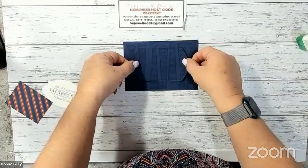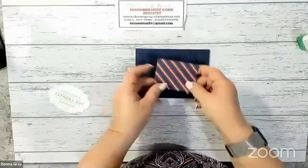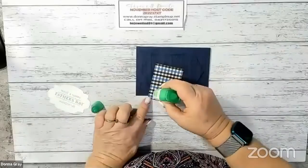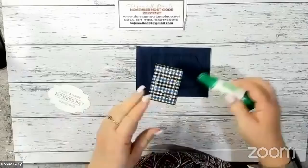So I'm popping that up onto Dimensionals to give it that 3D sort of look. Then with our little piece of Designer Series paper, we're going to pop that on. And I'll just do that again with my liquid Tombow.